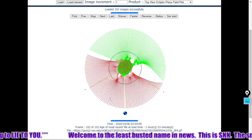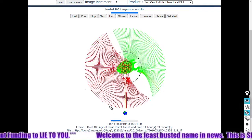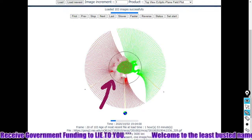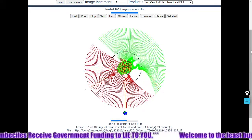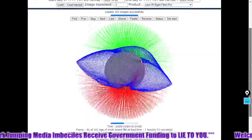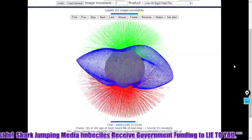And you can see where that dense plasma was from the view of STEREO A. It's right there. And you can see the way it's moving into the Earth-facing region. That's why it looks like it's building. It could erupt at any moment. Keep in mind the magnetic environment can suddenly change.